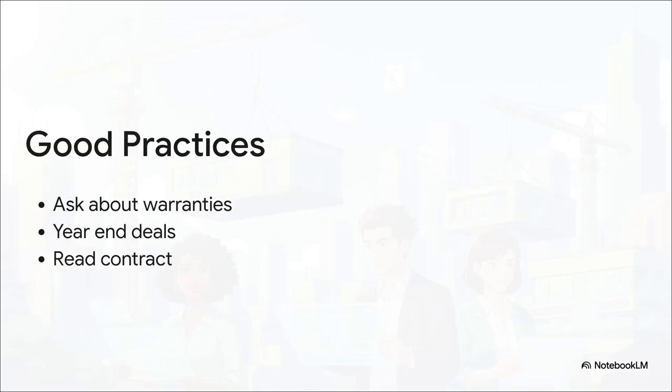So while the rep is busy selling the house, what are you doing? Well, your job is to do some insider reconnaissance. Walk the community, actually talk to the neighbors, ask them point blank how quickly the builder fixes warranty issues. You want to make sure they actually take care of their residents. Also, pro tip, if your client has some flexibility, target the end of the year. Builders are highly motivated to get inventory off their books before the year closes out. The deals you can find during this time are absolutely insane, making it the perfect time to negotiate.